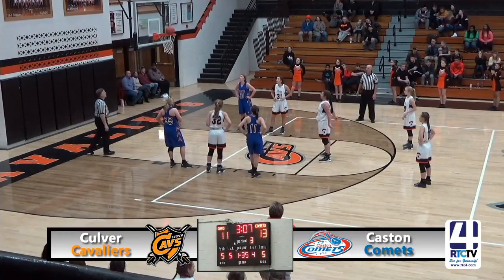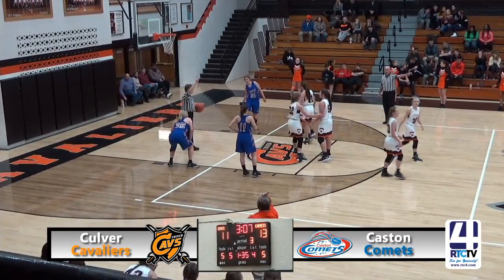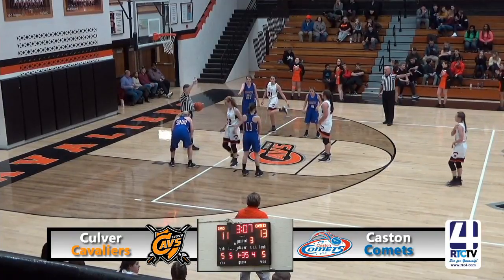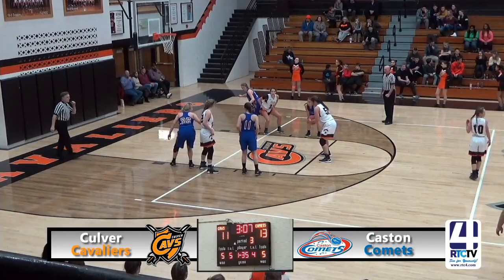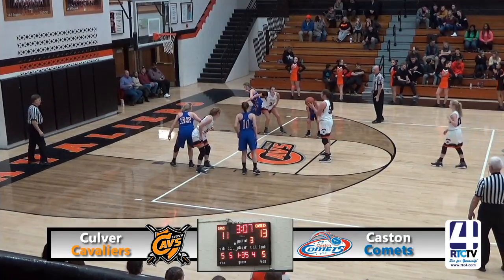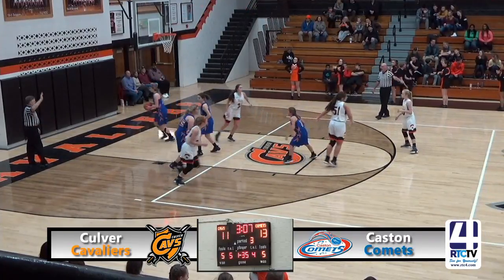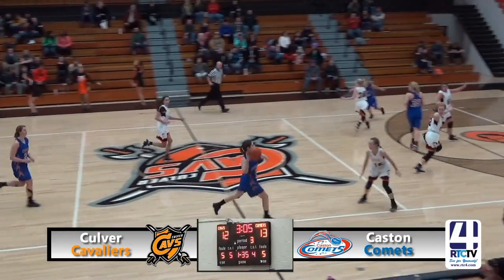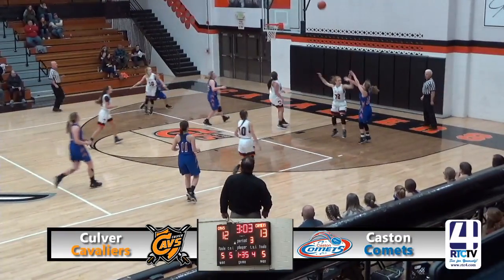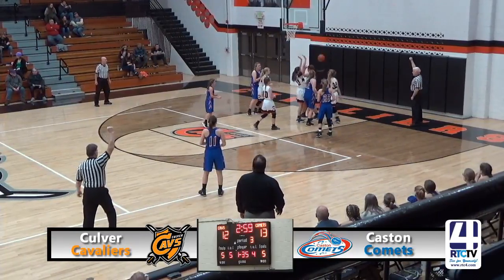First shot's up, it's off the mark. Second shot up, it's on the mark. Klein getting into Holt. Across the mid with it. Comets playing a bit quick. Hubenthal putting up the two. It's long, Klingler with the rebound.